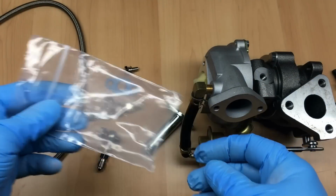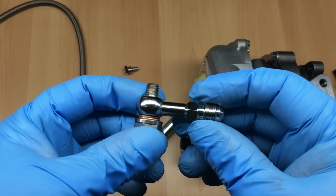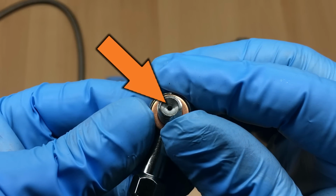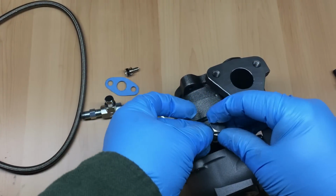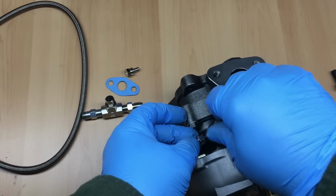Now that's what I'm talking about. Here's the banjo fitting we'll need, and it even comes with the necessary copper washers. Alright, now look directly inside this banjo bolt. This small hole is the restrictor, and that slows down the flow of oil. As I understand it, it helps prevent too much oil from entering the turbo while still maintaining oil pressure. You see, if too much oil flows into the turbo, there's a risk of some of it getting past the seals. Let me assemble this and verify the banjo bolt will thread into the turbo.